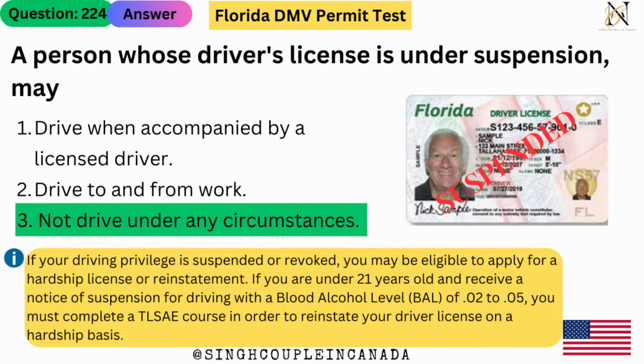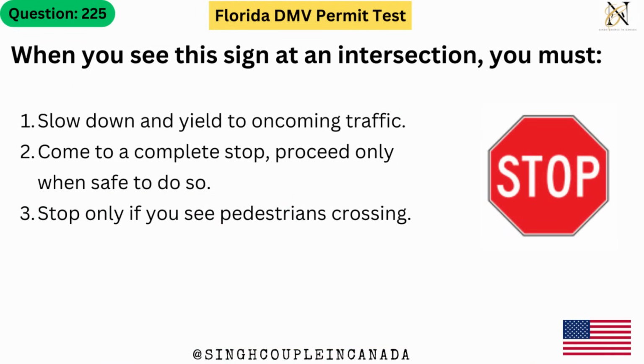When you see this sign at an intersection, you must 1. Slow down and yield to oncoming traffic. 2. Come to a complete stop, proceed only when safe to do so. 3. Stop only if you see pedestrians crossing.